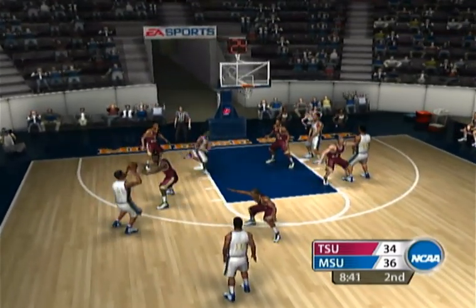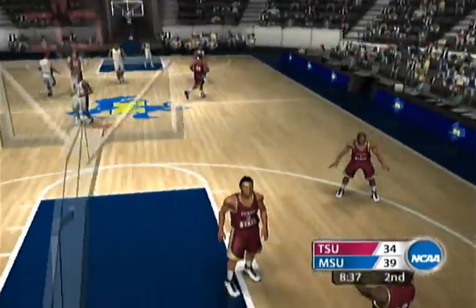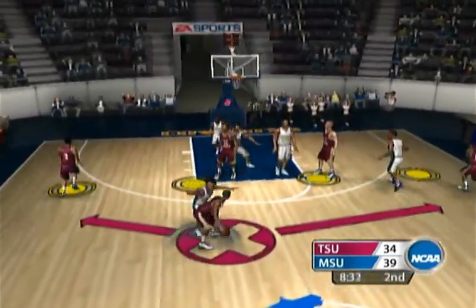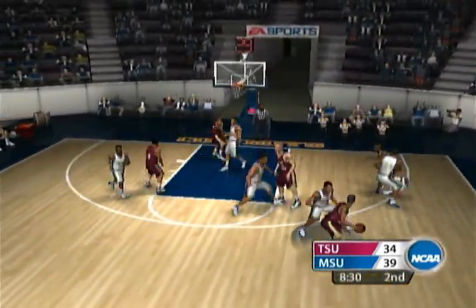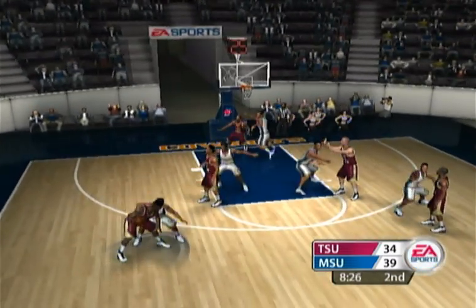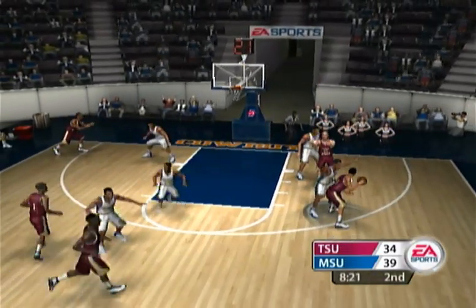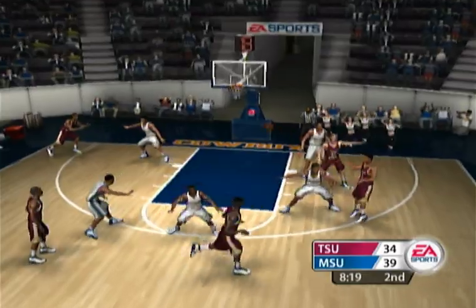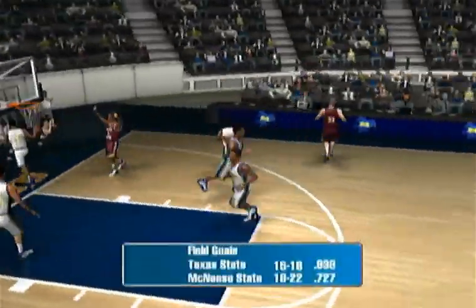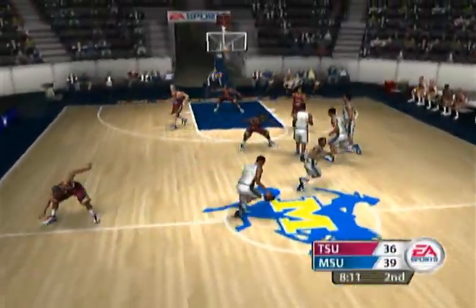Dumps it in. Number 3 will try for 3. They set the nice screen down low. Got an open look if he wants it. Had a guy in the post but elected to reverse the ball. He shoots. Dick, these teams are firing at will. Not only that, but they're firing and scoring.